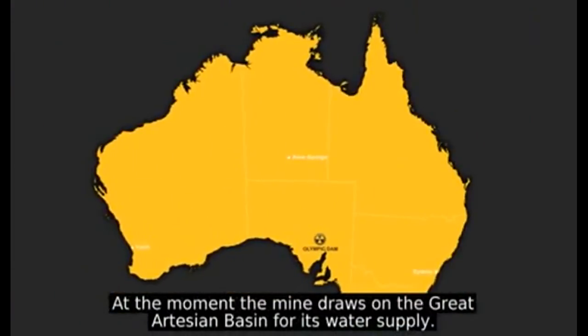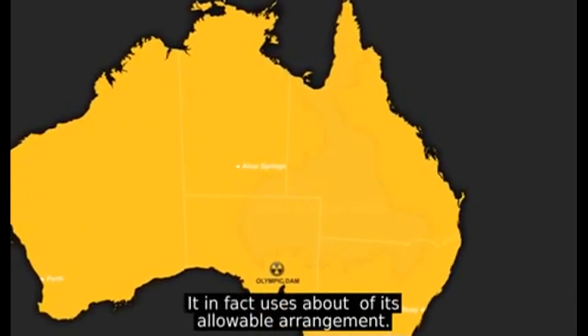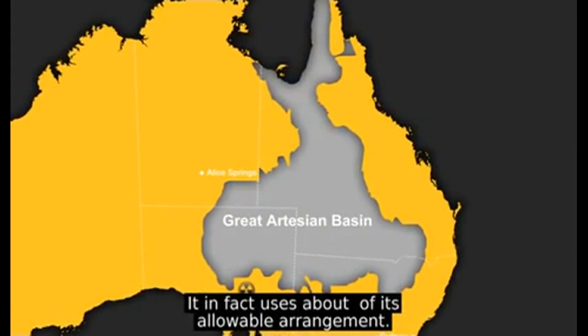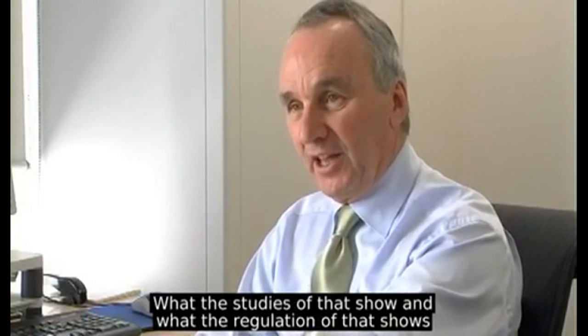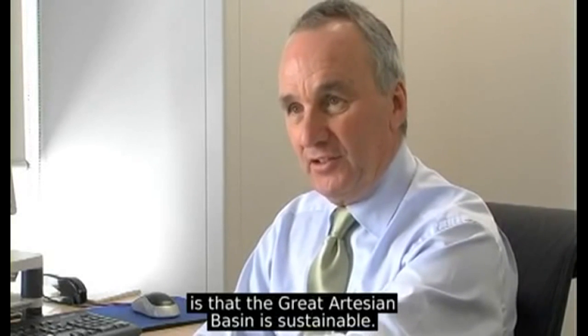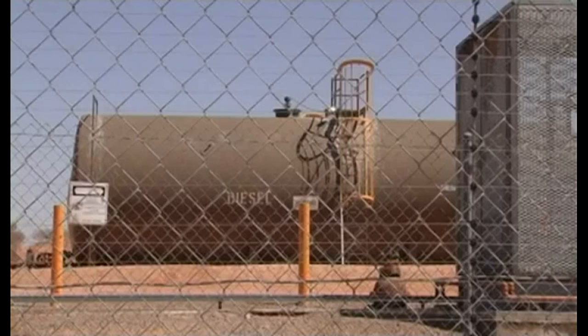At the moment, the mine draws on the Great Artesian Basin for its water supply. It in fact uses about 3/4 of its allowable arrangement. It doesn't draw all that it has to. What the studies and the regulation of that show is that the Great Artesian Basin is sustainable, notwithstanding the fact that the Olympic Dam draws on it for its water supply.